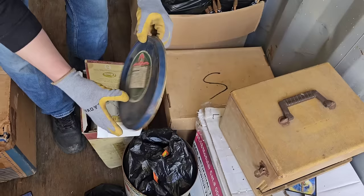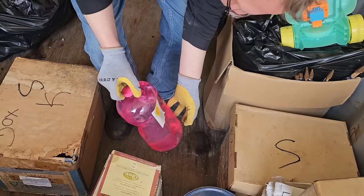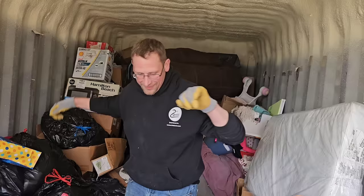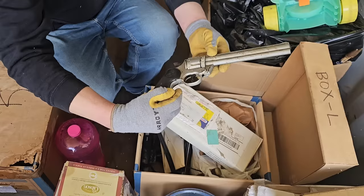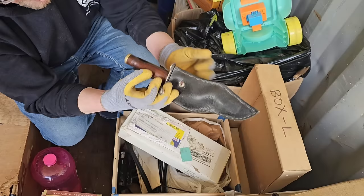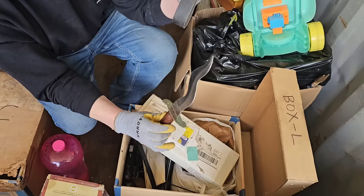And what is this, bubbles? Bubbles, yeah. All right, what do you think's in here? What is it? Oh. Really? Oh, man. I'm excited. Oh, my. It's a pellet gun, dude, but it's a 357 Crossman pellet gun. Wow. That's a good sign. Interesting. Nice knife. Money's adding up now, huh, just Jeff? Yep. Whatever's in the box, we'll see in a minute.